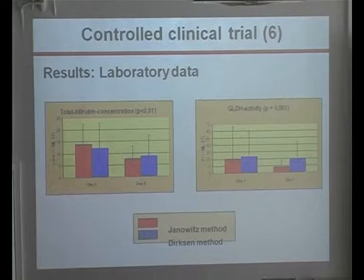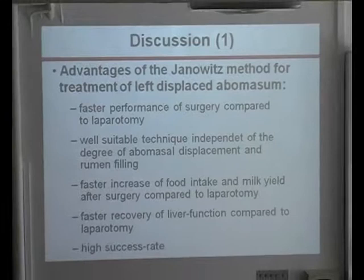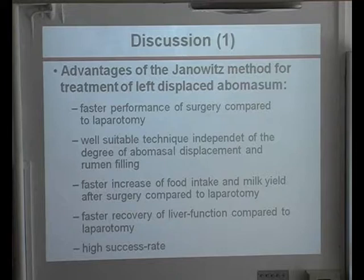The discussion of these results. The laparoscopic treatment has the advantages of a faster performance of the surgery. It's a well-suitable technique, independent of the degree of abomasal displacement and the degree of rumen filling, and that's different to the Sterner-Grümer method. We had a faster increase of food intake and milk yield after surgery, and a faster recovery of the liver function compared to the laparotomy. And also 6 months after the surgery, we had a very high success rate.